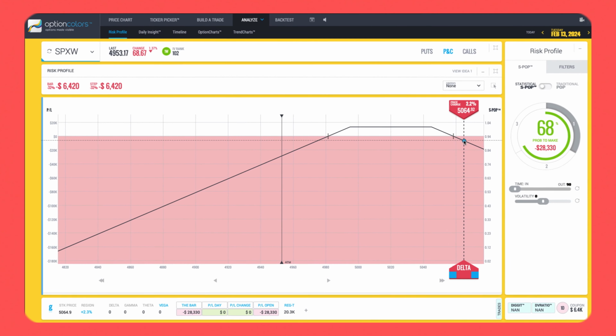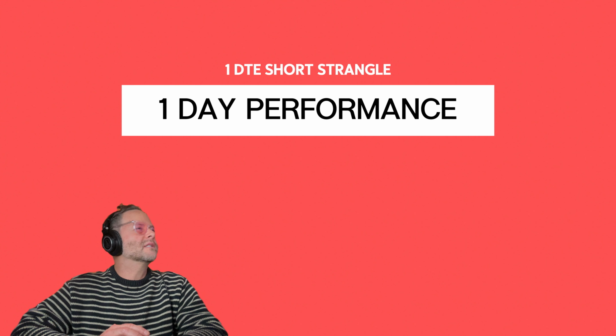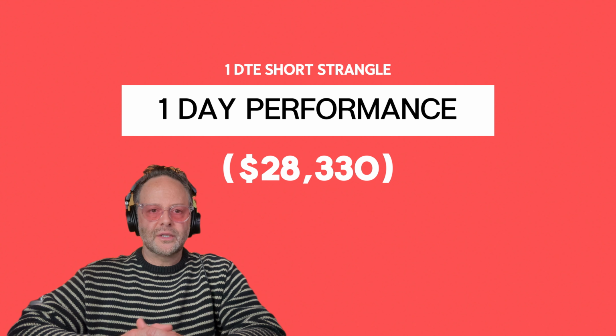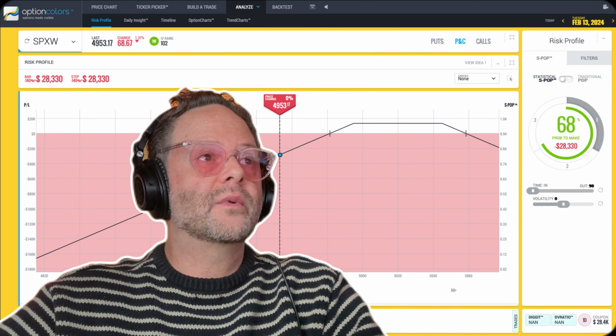So again, we didn't have much range. This trade lost overnight 28,330. So you can see how the theta position really doesn't matter. Your vega doesn't really matter. The only thing that really mattered in this trade was where the price went. Let's take a look at the next trade.